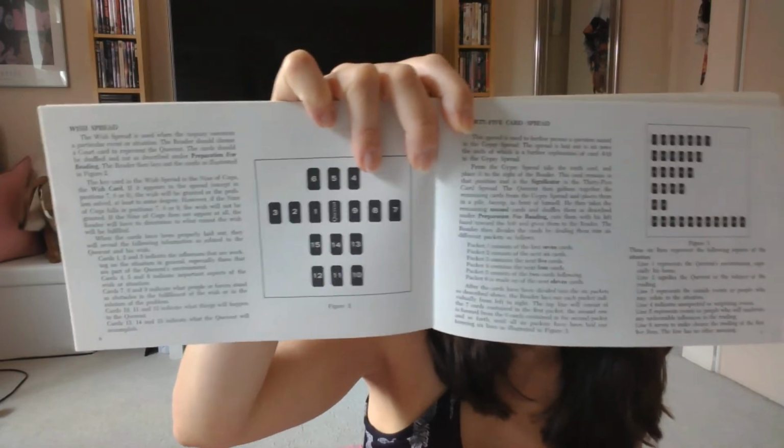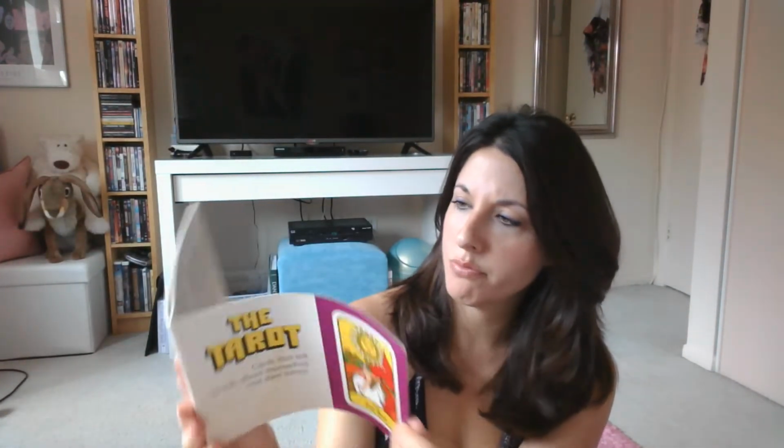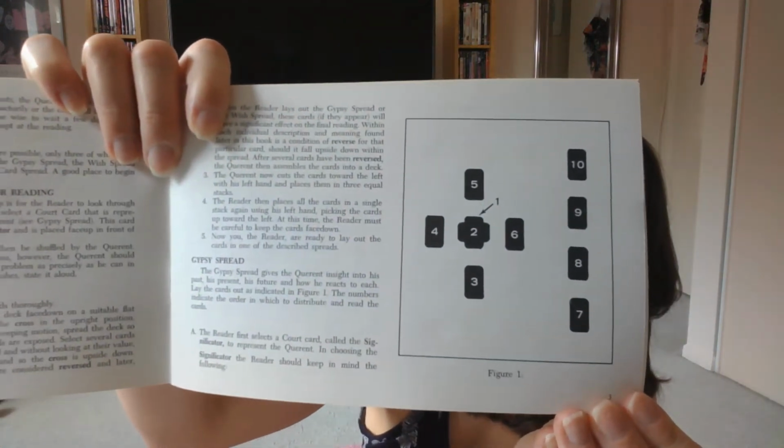That's pretty intense. There's actually quite a bit of writing in here. It just goes into great detail and depth, I guess, enough to really help you lay out the spreads. The gypsy spread's another one. It looks like that. Oh my gosh, I don't know how I've never tried this before. I kind of just stuck it in my closet and that was it.